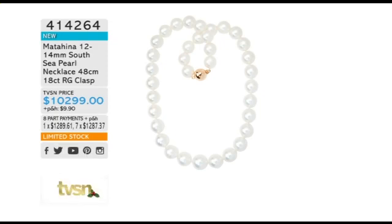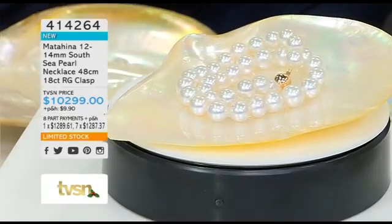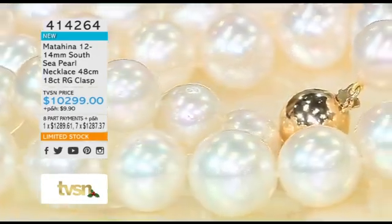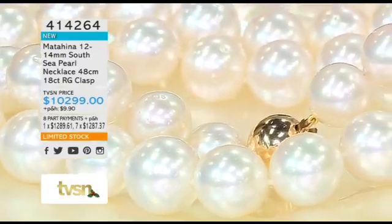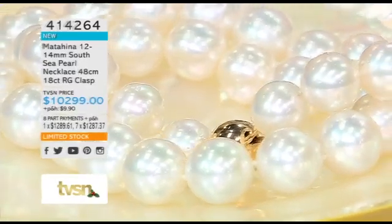414264 is the item number. It is an 18-carat rose gold clasp, which is nice. We'll get a little bit of rose gold in the clasp. 48 centimetre strand. Now these are about a 12 to 14. And whenever I see these necklaces, it always makes me think of Princess Diana, who wore a 12 to 15 millimetre necklace like this of Australian pearls.